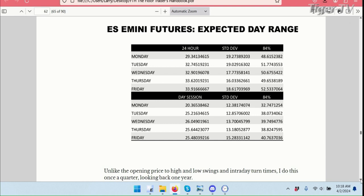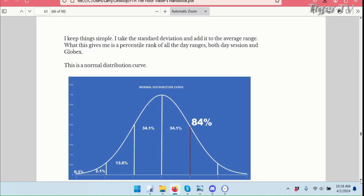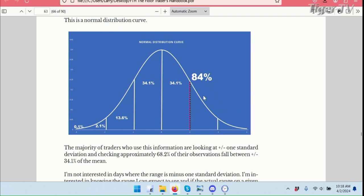Now, the standard deviation, let me just show you what that means. If you're looking at a bell-shaped curve, which we're going to look at right here, there's 84%. Okay, when you get out to here, these are outlier events. This only happens like 10% of the time. So almost all the time, it's going to be within one standard deviation on either side of this. That's why when it starts moving beyond that, that means your trend is starting to accelerate.